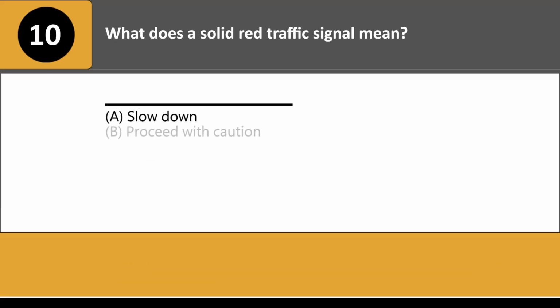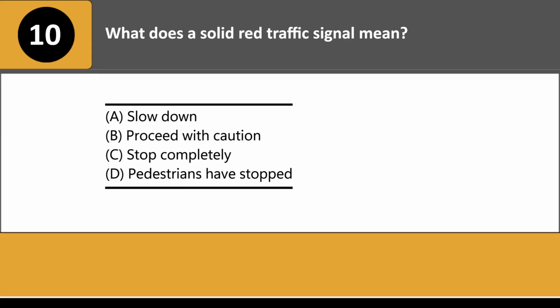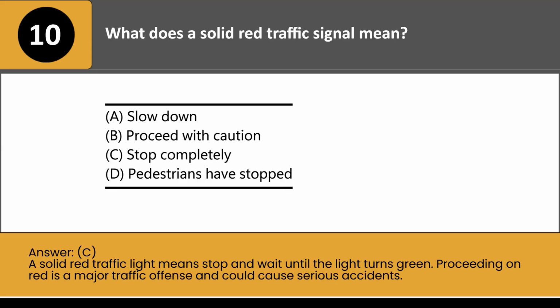What does a solid red traffic signal mean? A. Slow down. B. Proceed with caution. C. Stop completely. D. Pedestrians have stopped. Answer C. A solid red traffic light means stop and wait until the light turns green. Proceeding on red is a major traffic offense and could cause serious accidents.